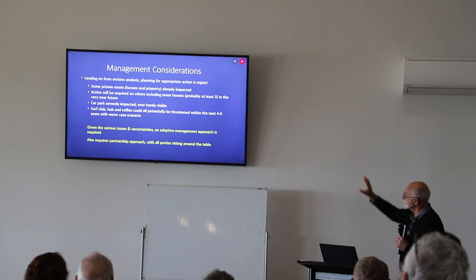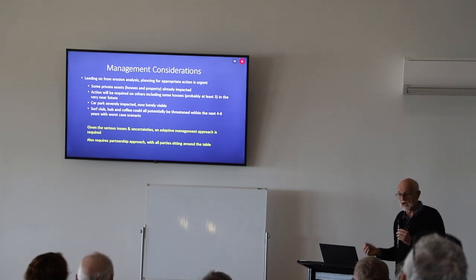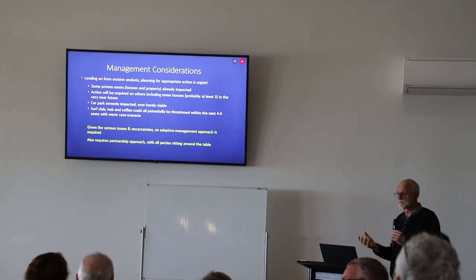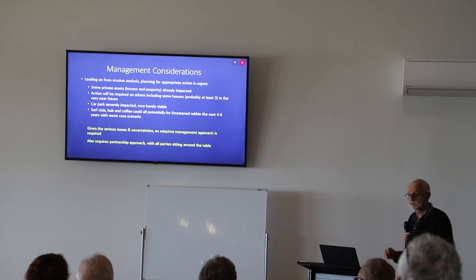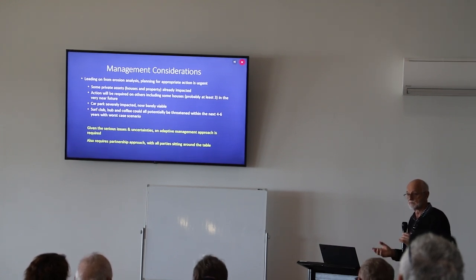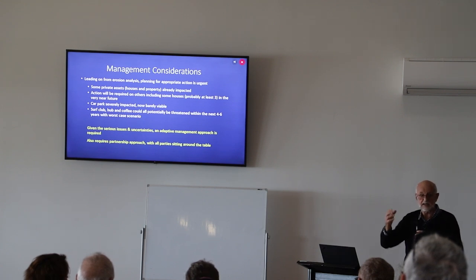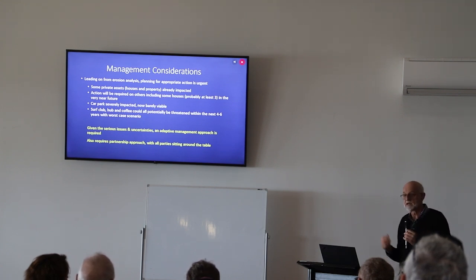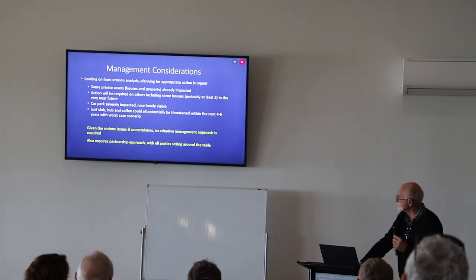The other thing that serious problems like this require is a strong partnership approach with all parties sitting around the table. And for reasons that I'll touch on, we've got the central government as well as other parties around the table. In my opinion, this is by far the most serious erosion problem we're currently dealing with in New Zealand, and it's a very difficult problem to deal with. A high energy coastline that's coming back at this tremendous rate with these sorts of assets in the way. We need very good partnerships and very good plans.